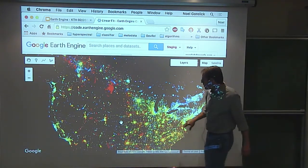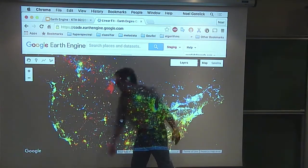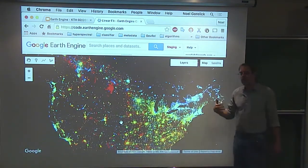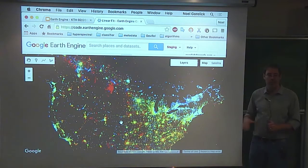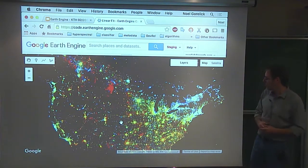The blue on the coasts here we found quite interesting. We believe that that's stray light mitigation. So they're replacing old street lights, which have a lot of light pollution, with new street lights, because these are more or less the most affluent places in America, and we're pretty sure it didn't get darker there. It's just that they are actually spending money to stop the stray light pollution.